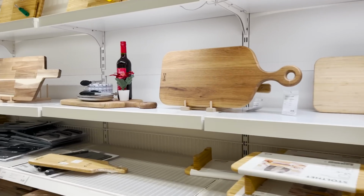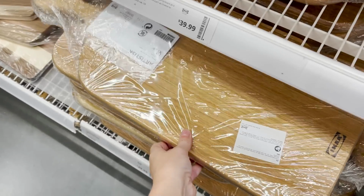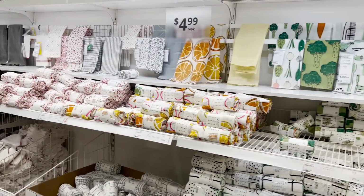I saw this cutting board all over the showroom and now I need it. I love how they style it. I love the scale, the big handle. It's definitely something that's coming home with me.